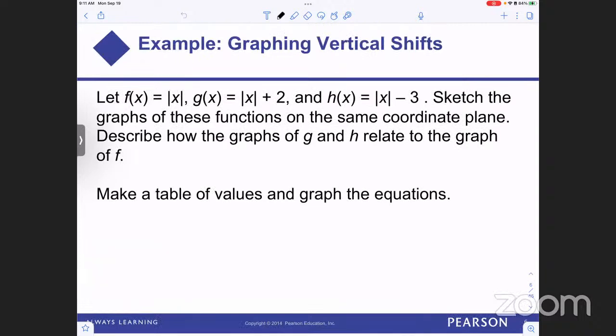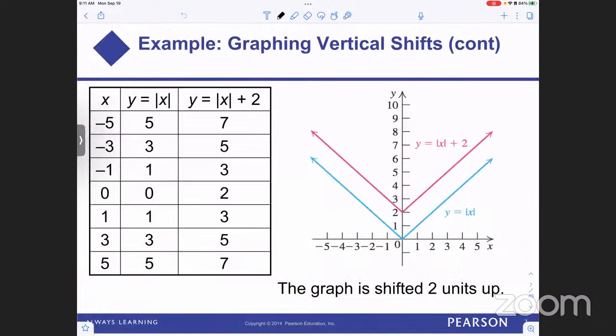So first, the suggestion is to make a table of values and graph the equations. We chose several values of x, all right? You see the 0, plus or minus 1, they did plus or minus 3 and plus or minus 5. And then the basic function was absolute value of x. The basic function was absolute value of x. And then the first function in question was absolute value of x plus 2, right?